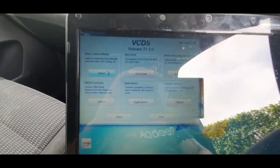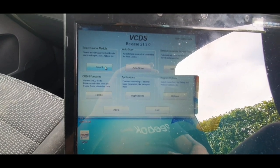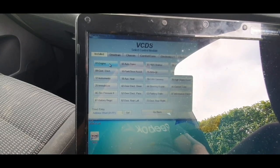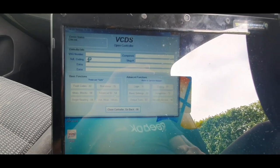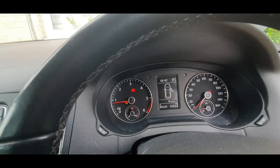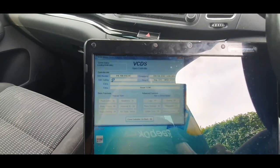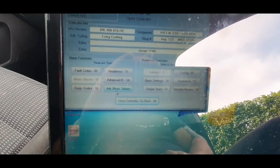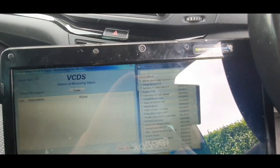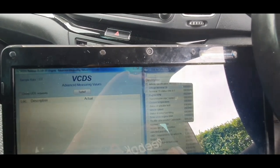At this moment we check the fuel injector. I'll show you how, and I'll tell you what is best to look at. Okay, we check the fuel injector, so engine department. Like you see, guys, the engine is hot. We come into measuring values, and right here, injector. We type in injector.